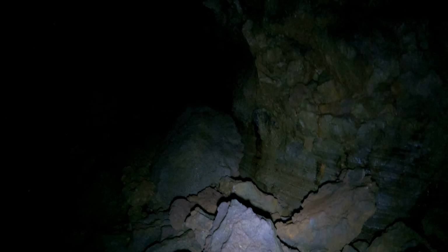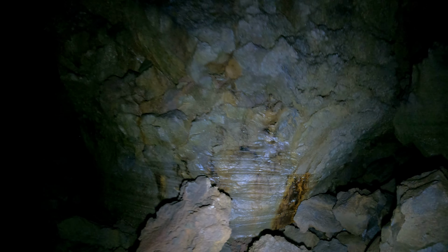I was in this cave once before. I didn't bother to get a video. I was kind of crunched for time. Now I've got tons of time. Okay, so I'm gonna go down here to the right very carefully. So there's another wet spot on the wall. It's kind of pretty.